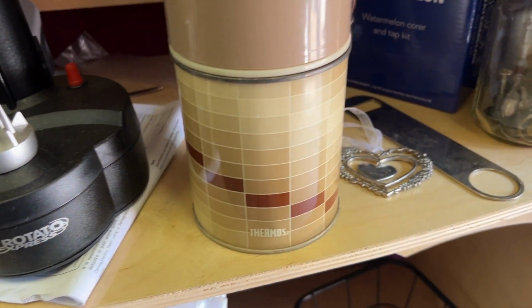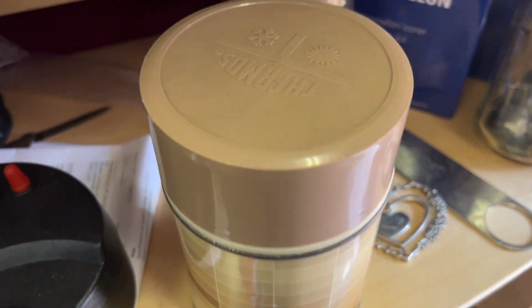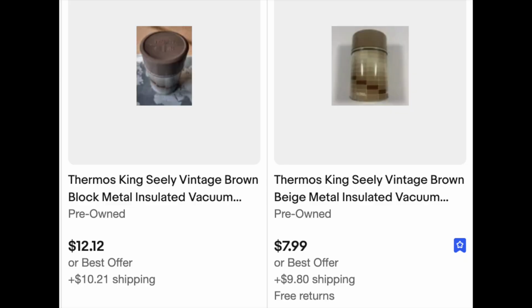I've sold thermoses a couple times, but this one unfortunately doesn't really have a big resale. It's brown. It's not that great looking. It's just okay. They run anywhere between $8 and $12 for sale on eBay. I couldn't find any sold comps.